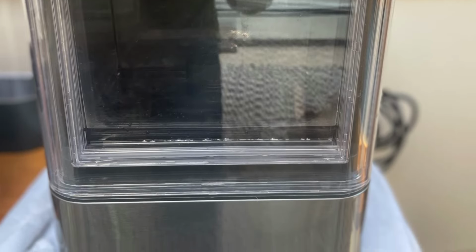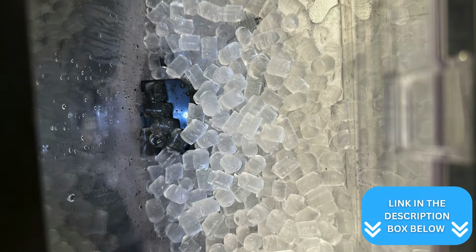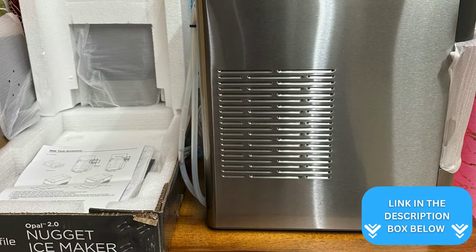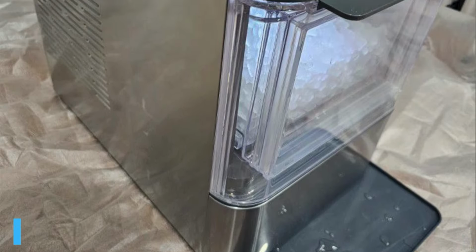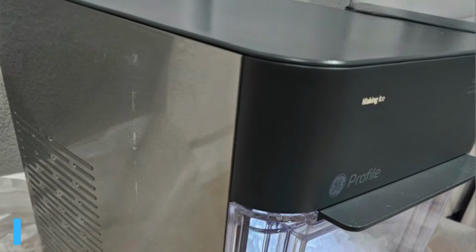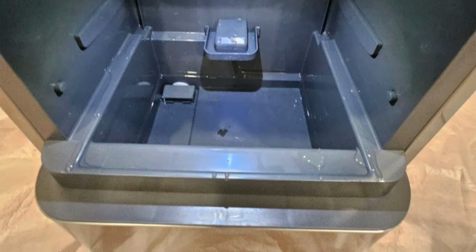Despite its benefits, the GE Profile Opal 2.0 does require regular cleaning to maintain performance. It might also be a bit loud for some users, and it's more expensive than other options. But the features and convenience it offers make it worth considering if you're serious about your ice.